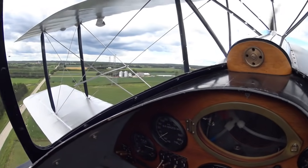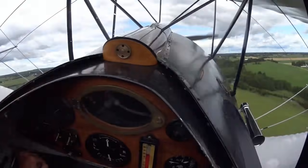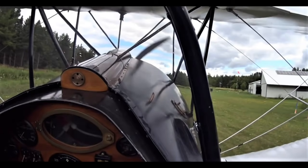Also, none of this takeoff is done with reference to instruments. It's strictly eyeballs out. And if you want to check the airspeed, it's a lot easier to look at the one on the wing strut. The one on the instrument panel is always a bit dark and hard to see.